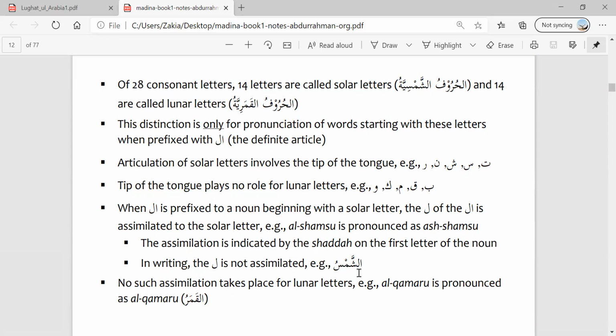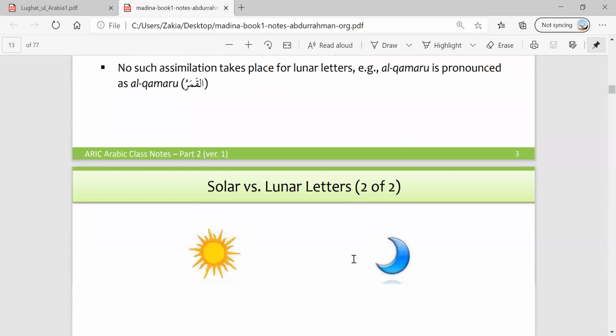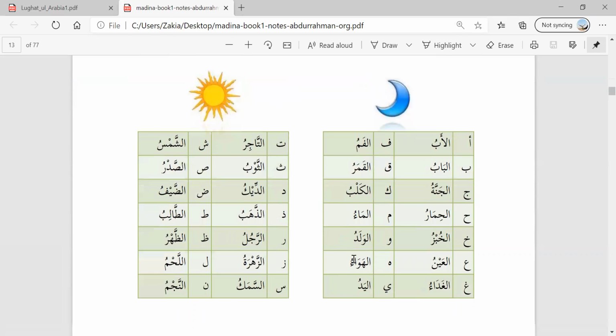So if I give you an example here, ash-shamsu, you don't hear me say al-shamsu. When I say al-qamaru, you hear the l sound. Al-qamaru, ash-shamsu. So I'm merging the l sound with the letter after it, the sheen. If we prefix any letter with alif lam, we are going to directly merge the lam with the third letter. So that could be any letter. Inshallah, we look at some examples in the Medina book. So here we have some examples, so we could just look at those.